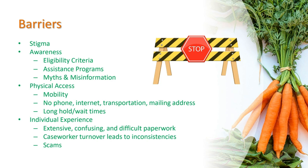Our neighbors may not have mobility access. They may not be able to do it. They may not have access to a phone or internet or transportation. And I'm sure you all see this when you're working at the library and in the community as much as you do. There are all these access barriers for people to get anywhere. They may be homeless, or they may have a P.O. box, and that doesn't count as a mailing address. So we are here to help with that.